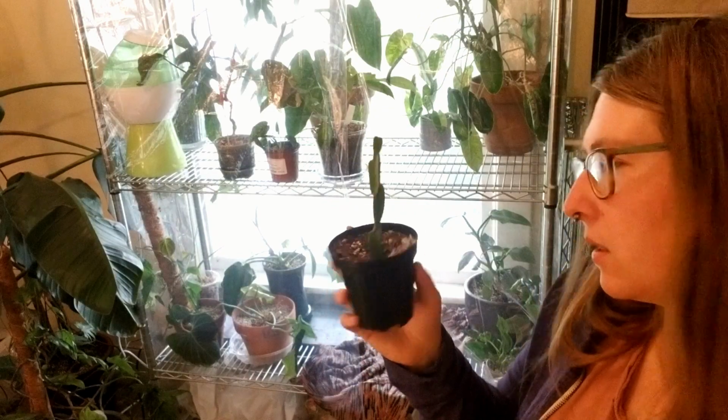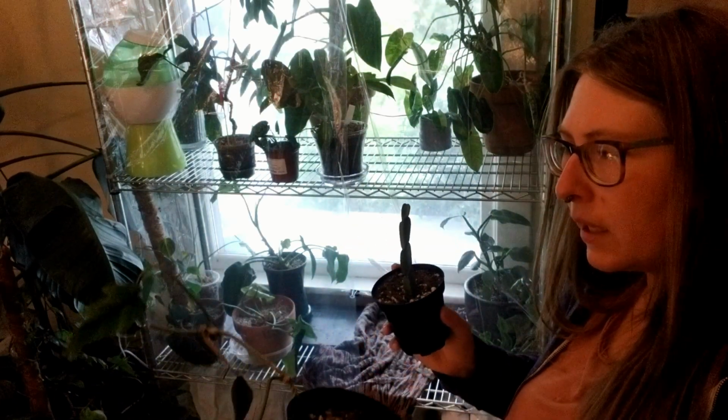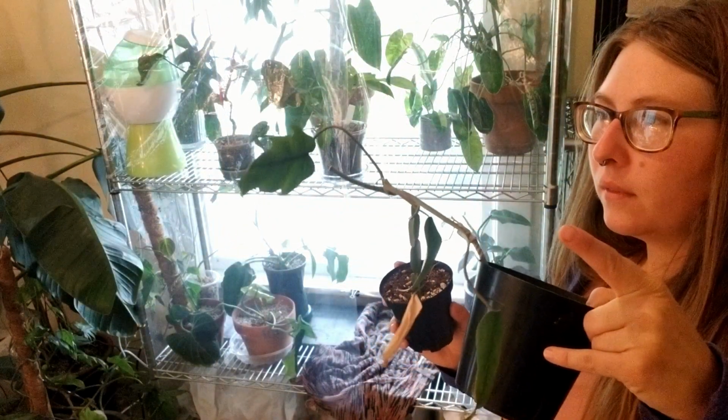Little Rhipsalis paradoxa that Julia gave me. A baby Tahiti.